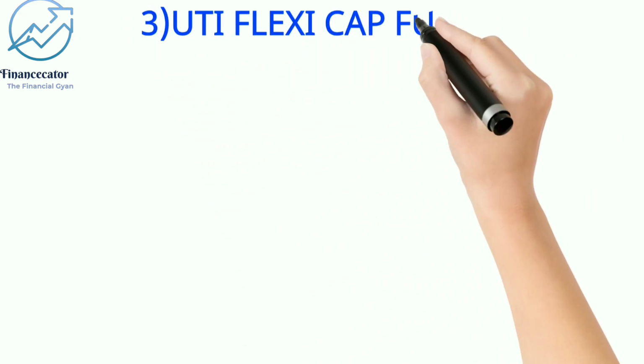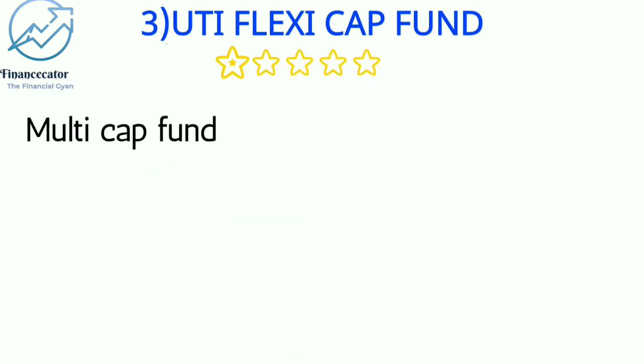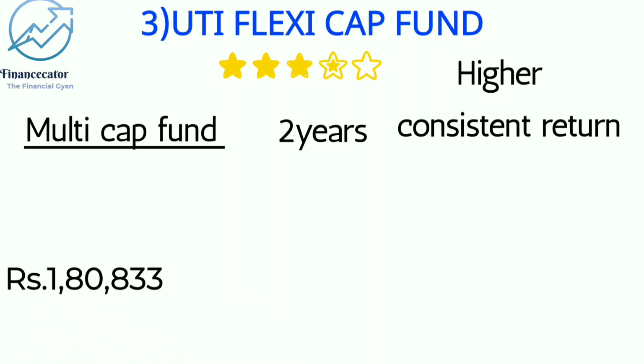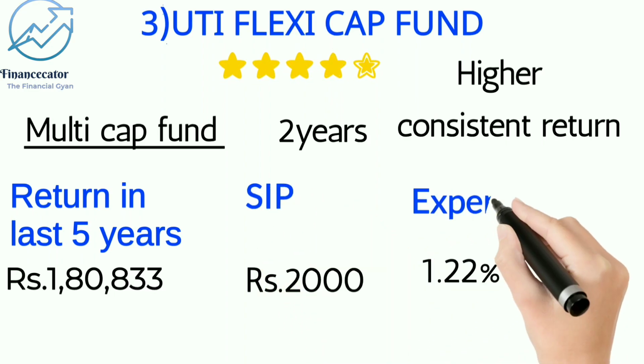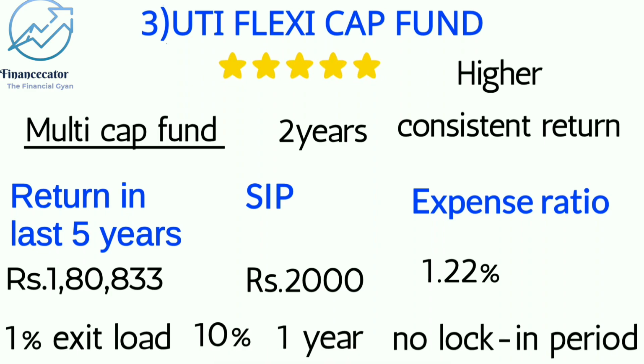The next is UTI FlexiCap Fund. This fund is a multi-cap mutual fund scheme. This is also a 5-star rated fund. The fund has doubled the money of investors in 2 years. When it comes to return, this fund gave consistent returns, and their consistency is higher than most mutual funds of its category. The fund gave rupees 1,80,833 return at the end of 5 years if you invest 2,000 rupees every month. They charge 1.22% as expense ratio and 1% exit load if you redeem 10% of your investment money within 1 year, with no lock-in period.